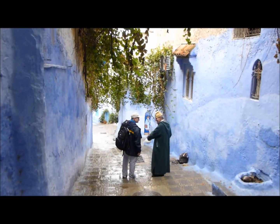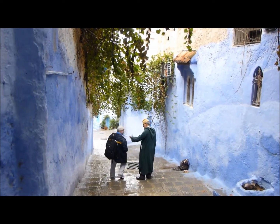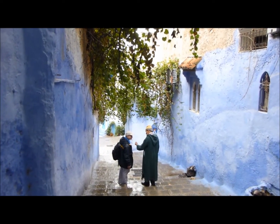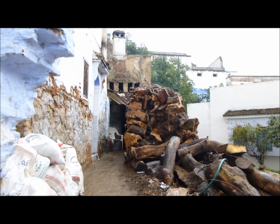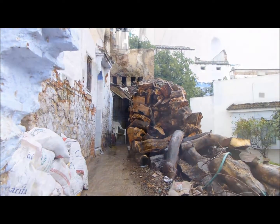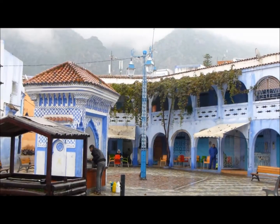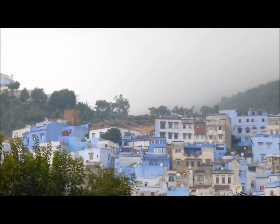Chefchaouen was originally built in 1471, with over 40,000 residents in the city itself and closer to 75,000 in the surrounding area. This is some of the wood that's set aside to heat the water for the hammam, which is up the lane a bit, the warm bath. We're looking out onto this newly built wall.